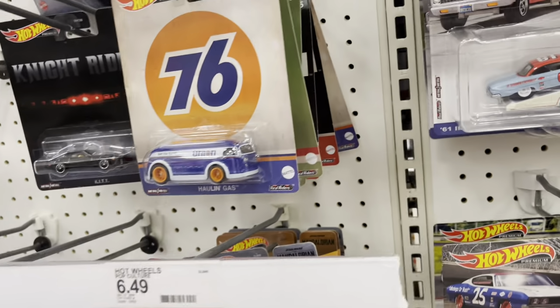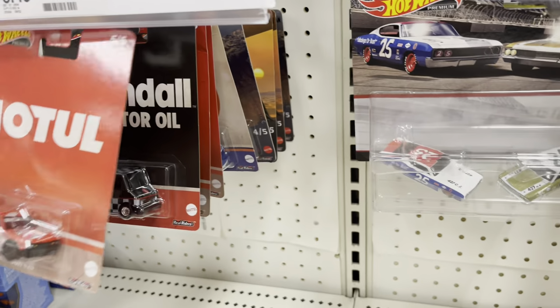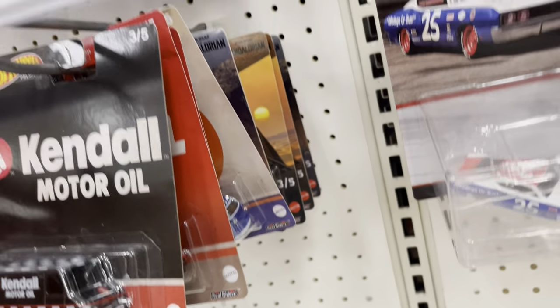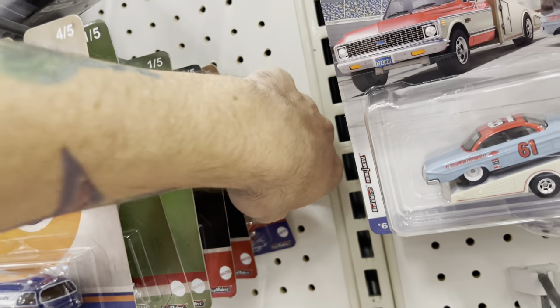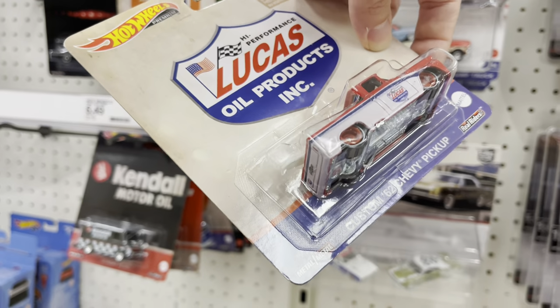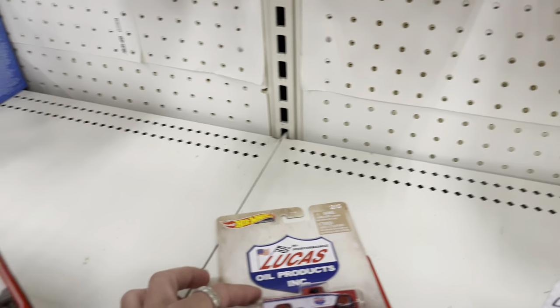You know you love it when we're checking for those diecast cars, my people. Okay, we are checking at Target now, and there's a bunch of these things here. What's that? Oh, a GMC panel van. I really wanted to see the Chevy truck. Wait, there it is. It's not awful, but it's pretty good, dude.